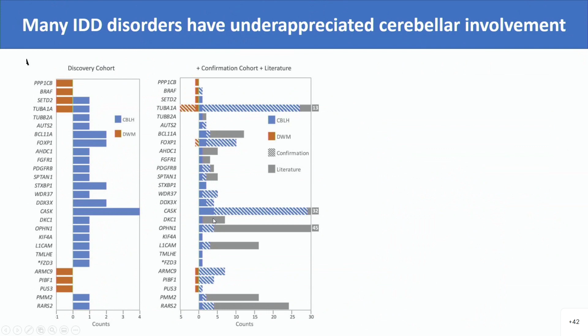Here, for example, we found mutations in L1CAM. L1CAM is kind of famous in neurodevelopmental disorder clinics for causing hydrocephalus. Apparently, cerebellar malformations are also a part of it. And when Kim searched through the literature, she found a whole bunch of MRIs where the cerebellum abnormality was pretty clear, but had been overlooked.